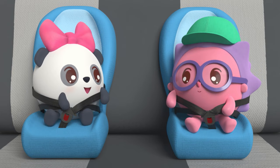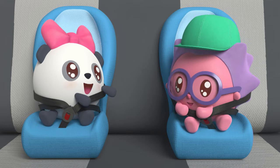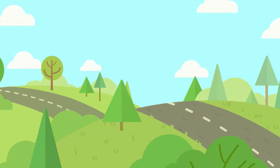Armchair? Nuh-uh. Rocking chair? Nuh-uh. A car seat! That's right. When you're going for a ride, there's a special seat inside. It's the place for you to sit, and it's such a perfect fit.